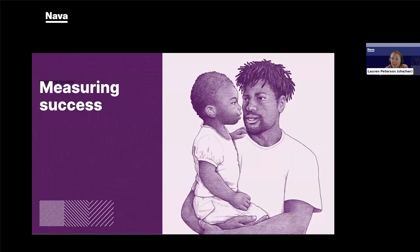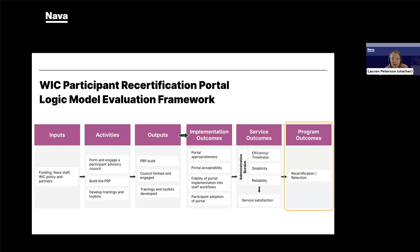So how did the pilot go? First, I want to highlight that we used a logic model evaluation framework to guide our evaluation and measurement planning. Notably, our thinking of how our work building the participant recertification portal relates to the outcomes we want to achieve and how we might measure the outcomes in a pilot. In order to make sure we're on track to achieve the long-term desired program outcome of retention, we measured outputs, implementation outcomes like portal adoption acceptability, and service outcomes like administrative burden to know where the points of success and failure were for future iterations of the product.